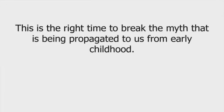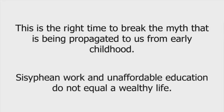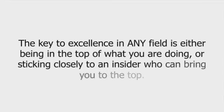This is the right time to break the myth that is being propagated to us from early childhood. Sisyphean work and unaffordable education do not equal a wealthy life. The key to excellence in any field is either being in the top of what you're doing or sticking closely to an insider who can bring you to the top.